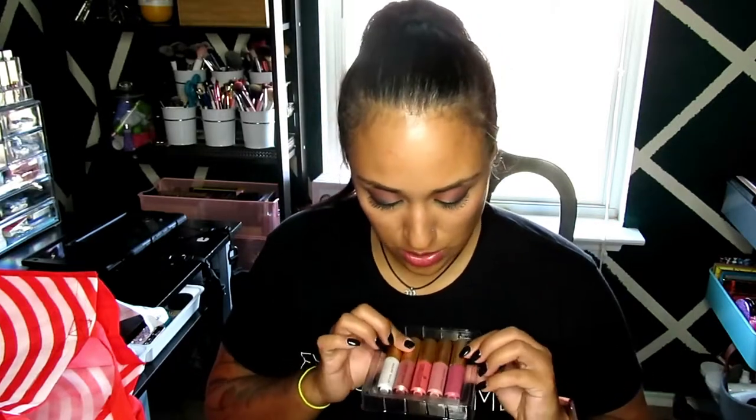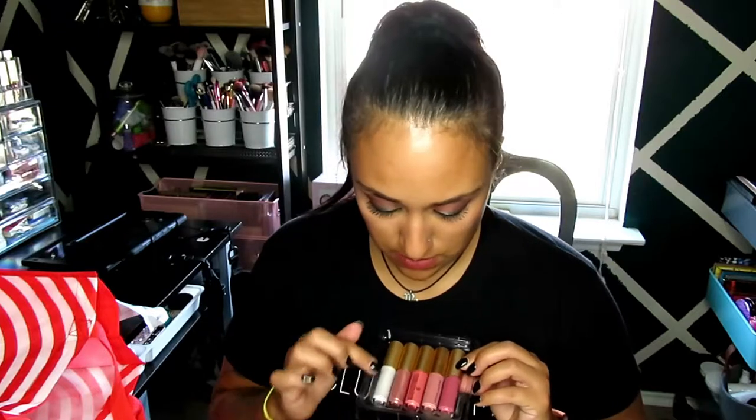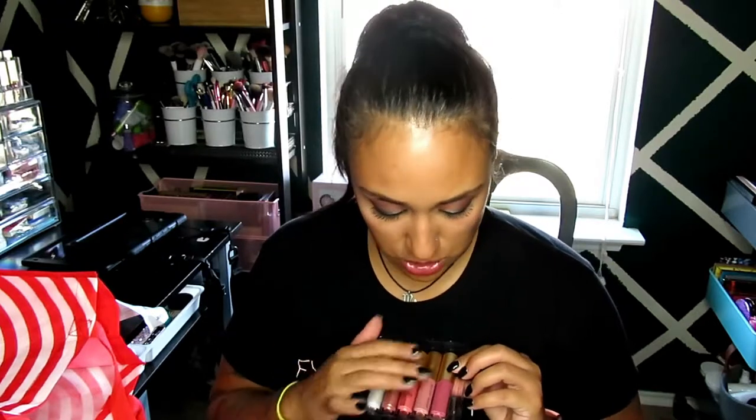Because I'm horrible, I went to Marshalls today. Yeah, I know. So we got the Kevyn Aucoin Molten Lip Color Mini Collection. Now I have nothing from Kevyn Aucoin and it was $19.99. They are mini lipsticks. They're all nudish. Only three are shimmer, sparkle. And they look really nice. I've heard about Kevyn Aucoin. He's supposed to be a really good brand.